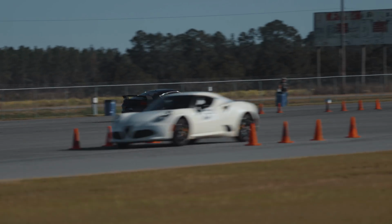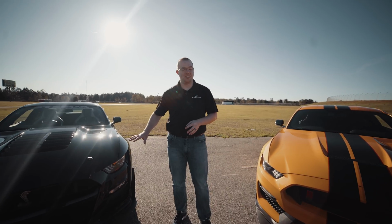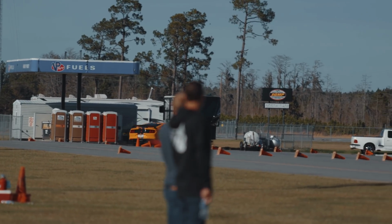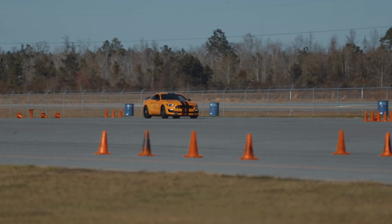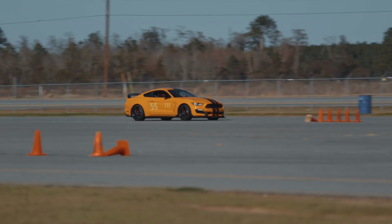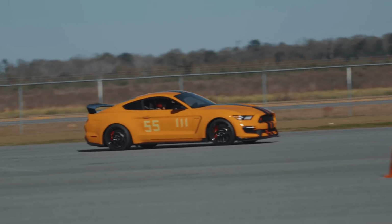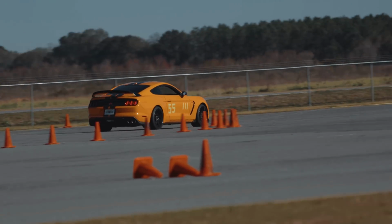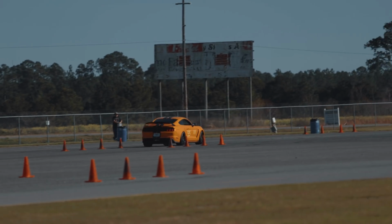The GT500 is easy to drive at the limit, and it's amazing how much power you can put down out of turns. However, the 350R is just even easier to drive at the limit, and that's simply because the car weighs 300 plus pounds less. Now, one thing to note is both of these cars are still running the stock tires, Michelin Pilot Sport Cup 2s. We were able to make 12 runs with both of these cars today, and they were actually getting a little greasy towards the end of the day.